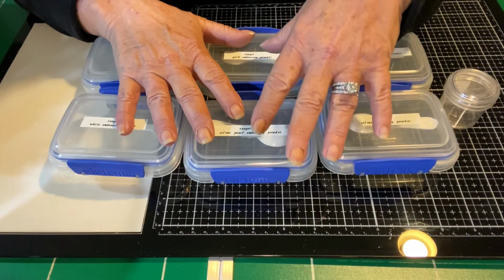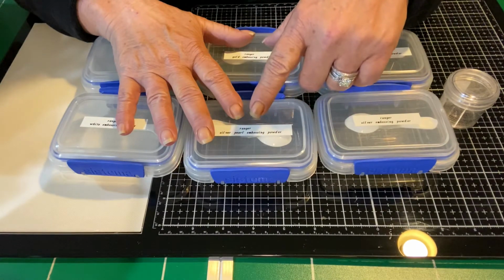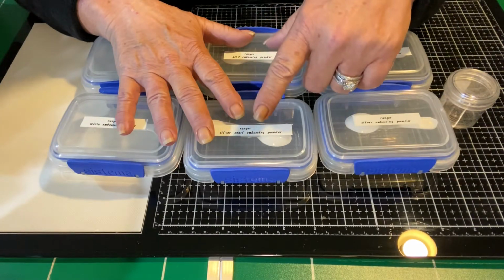Today we're going to talk about changing organization systems that are not working for you. And I'm going to give you some examples of organization systems that did not work for me, and I did change them.